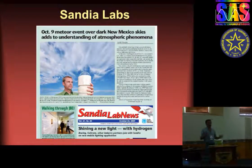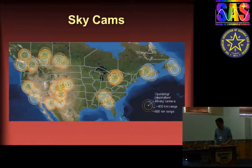So Sandia Labs is the people who got this thing started, and Sandia is not actually interested in the meteorites at all. What they're interested in is calibrating their spy satellites that are looking for nuclear explosions on the ground against the fireballs that are coming in from these meteors. So I think we're a little bit worried about Iran and some other places that could be causing problems for us. So that's their thing. So they don't really care what we do.